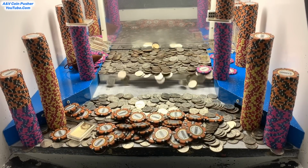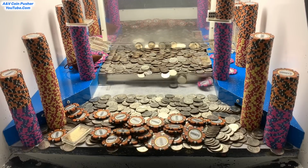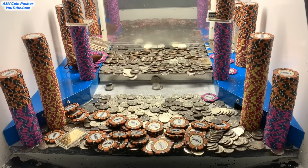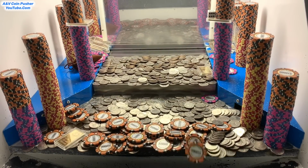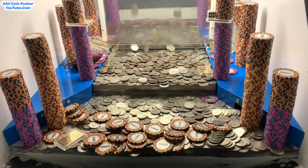Oh yeah. Oh my goodness, did you see that? That massive tower of chips on the blue shelf on the right there just turned a little bit. Sometimes you can stack up the quarters really high back there, and it might trick shot those towers into the play field.